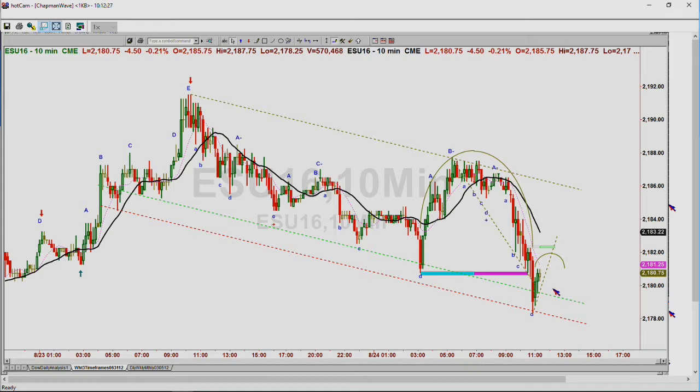A break below the candle just a moment ago of 11:10 at 21.79, if the E-mini breaks that and closes under it in the next couple of bars, not good at all. All right, let's go on with our story.